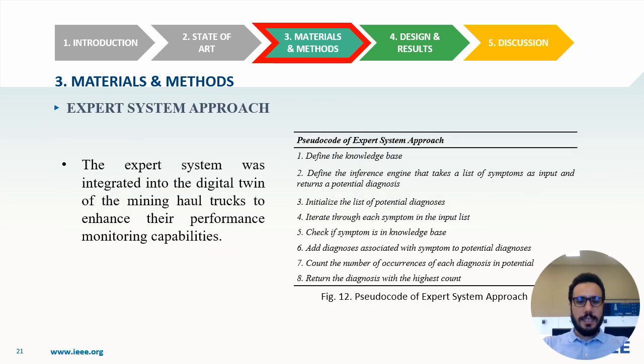So as we see in the last state of the state machine diagram, we have used the expert system. This expert system was integrated into the digital twin of the mine and haul track to enhance their performance monitoring capabilities. The expert system utilized in our study is a type of artificial intelligence system that emulates the decision-making abilities of a human expert in a particular domain. It is designed to process and analyze large volumes of data in real time, identify patterns, and make informed decisions based on predefined rules and logic.